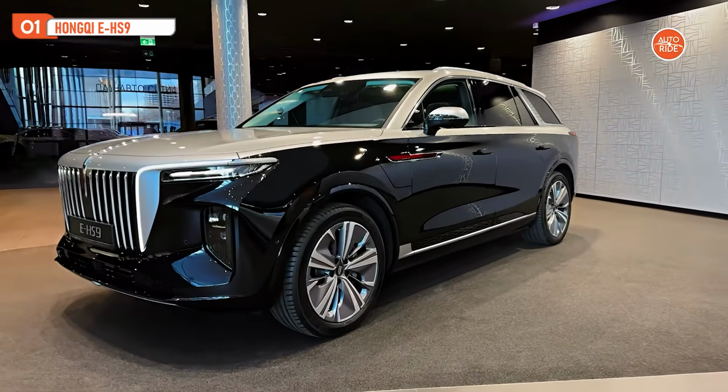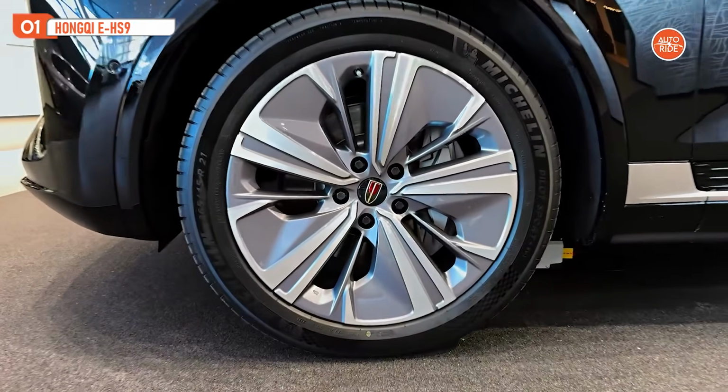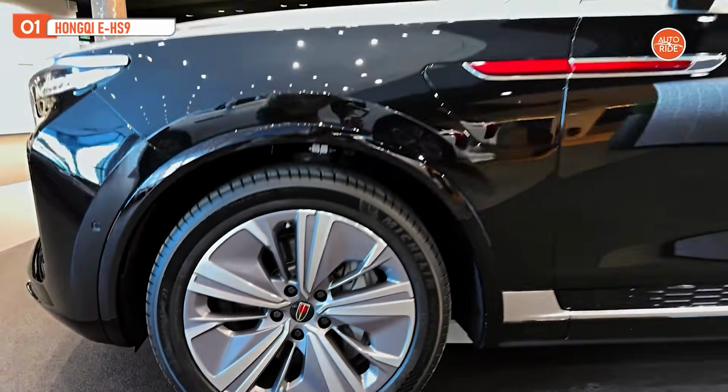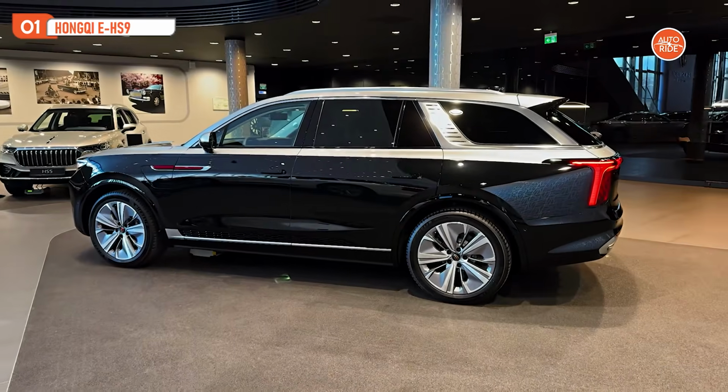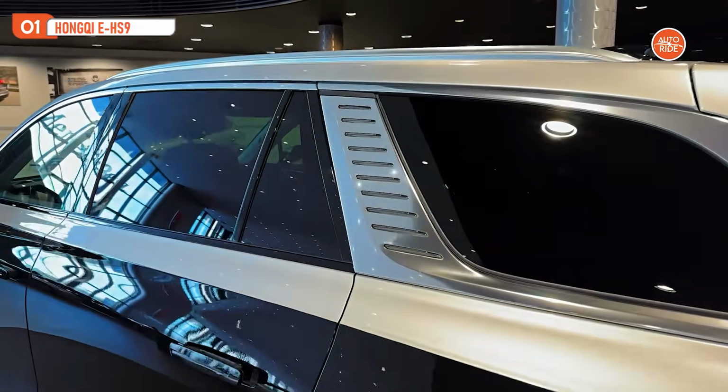Hongqi plans to open over 200 European dealerships before the end of 2028. Slovenia just opened its first sales center in October 2025. Hongqi is targeting annual sales of 30,000 to 50,000 in Europe within 5 years.